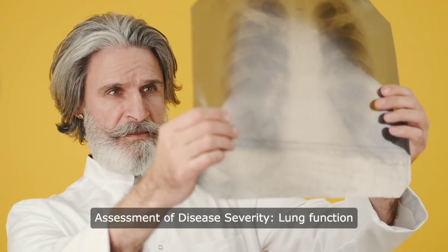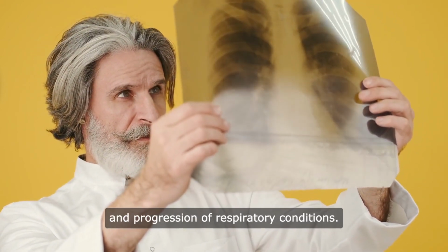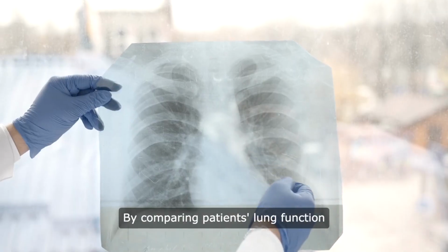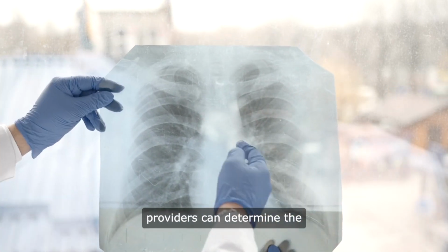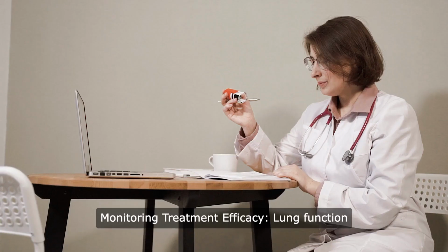Assessment of disease severity. Lung function tests help clinicians assess the severity and progression of respiratory conditions. By comparing patients' lung function results with established norms or previous tests, healthcare providers can determine the extent of lung impairment and tailor treatment plans accordingly.